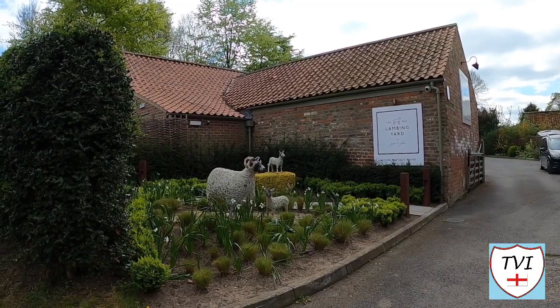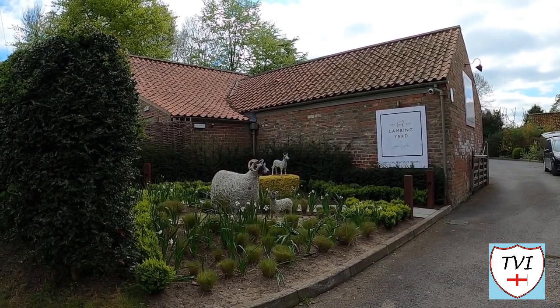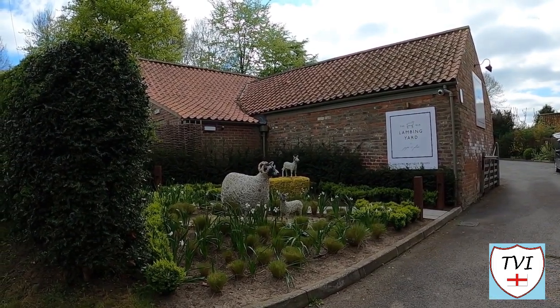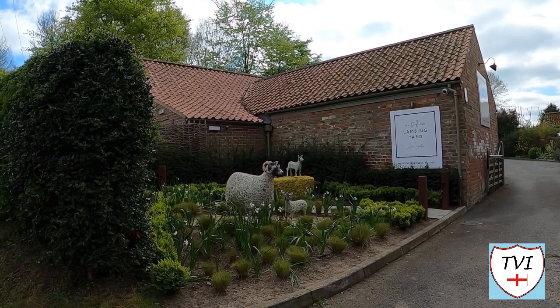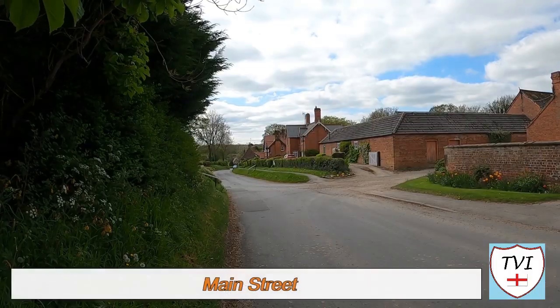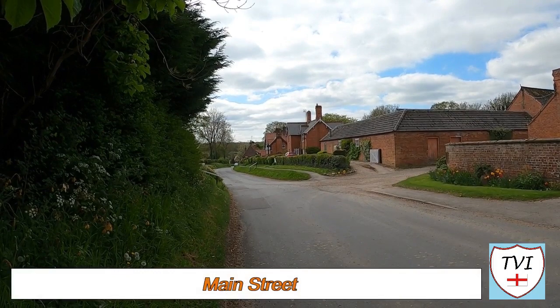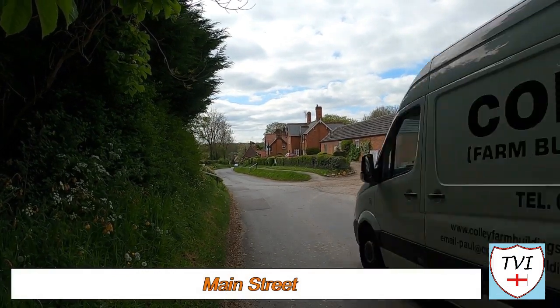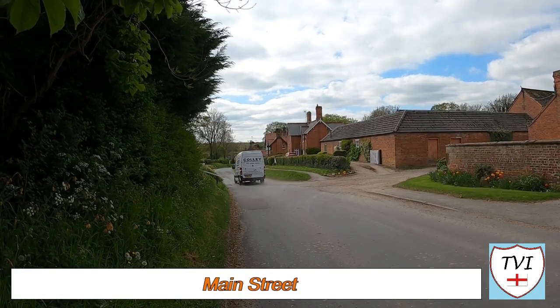Just before we leave Mere Lane behind, there's just time to catch the old lambing yard. Owned by the Pipe and Glass, this forms part of the accommodation they offer. And it's back to Main Street and off back to the old post office where we began. As estate villages go, this one's quite delightful. They can sometimes feel a little unwelcoming, but that's not the case here.